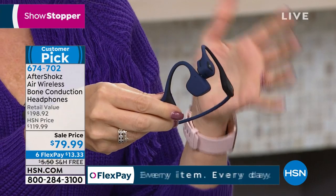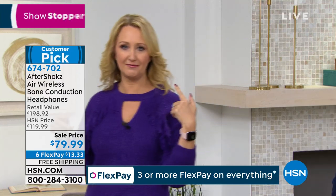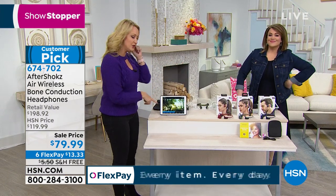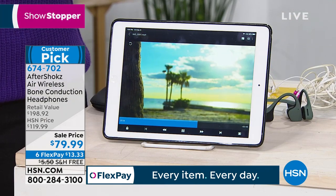So let me show you real quick. I've got two devices connected over here. I'm going to be controlling my tablet. And the cool thing is I've got a magic button right here on the side. As I'm watching my movie, it could be streaming music, it could be a podcast, whatever it is, you can control it. I'm touching my magic button right here. It starts the movie. There's only one button and then two volume controls.